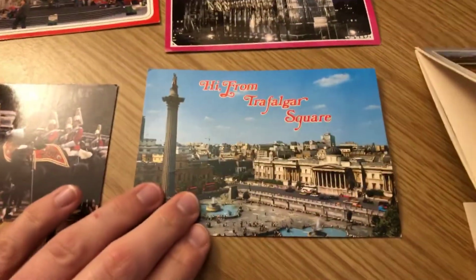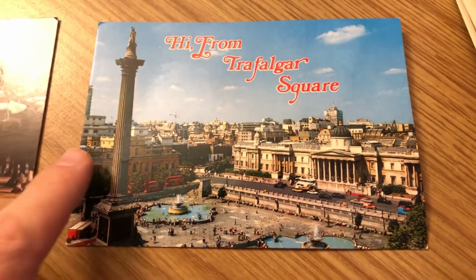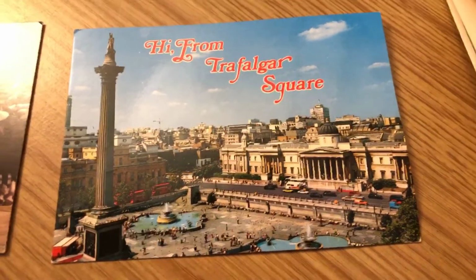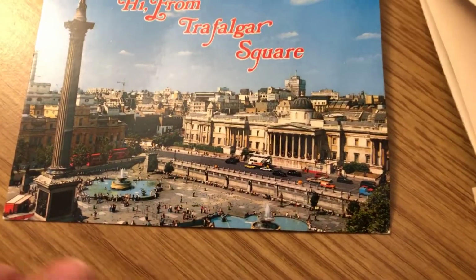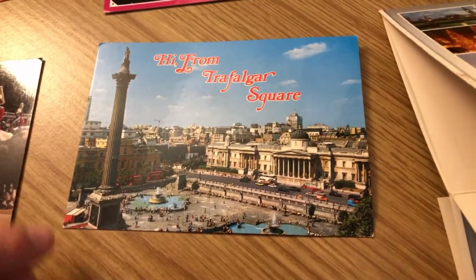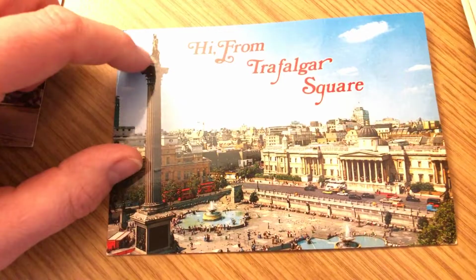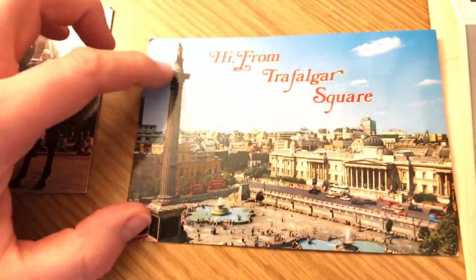So first of all, we've got a place in London called Trafalgar Square, and it's next to this famous gallery here. And that's the National Gallery. Lots and lots of important artwork are in there. Can you see we've got these fountains, and you've got a big monument here. And on there, there's a person at the top, and it's called Nelson's Column.